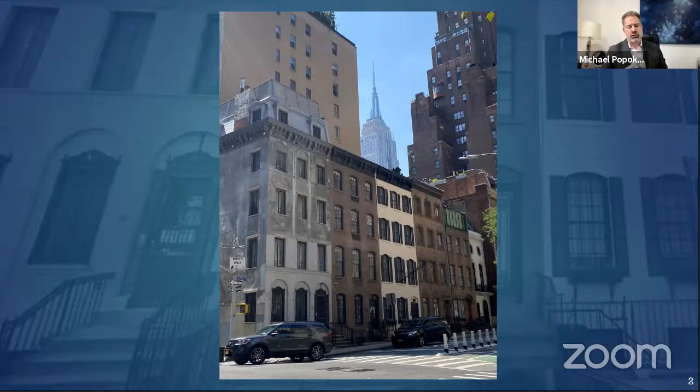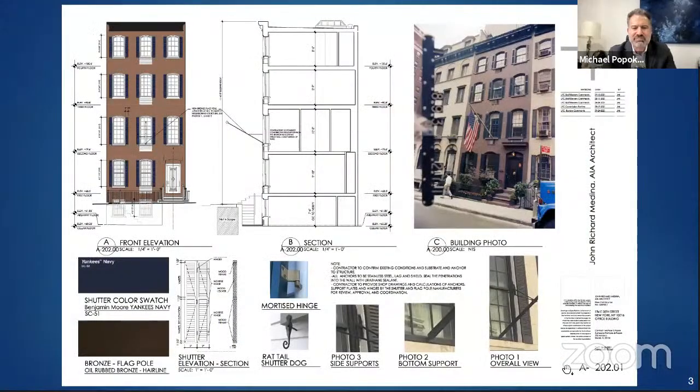And we want to be more. We want to restore the building to the grandeur that it once had by adding two restorative additions. One, a flagpole, which I will show next, and the other, shutters. If I can get this to work, I'd be doing a lot better.